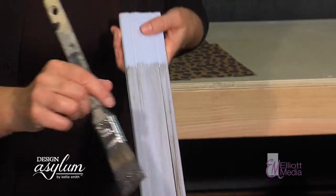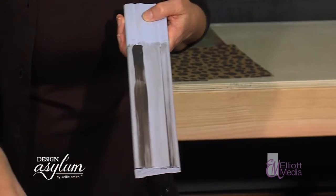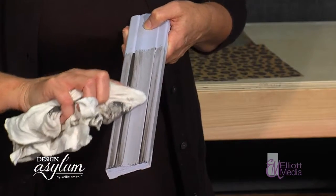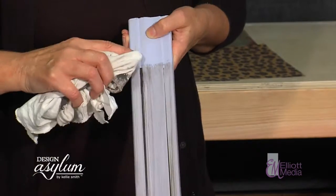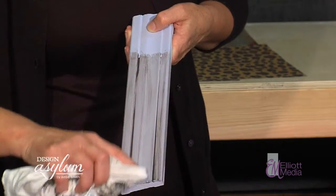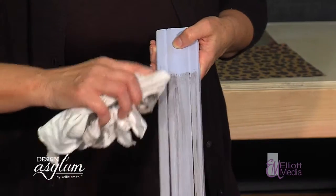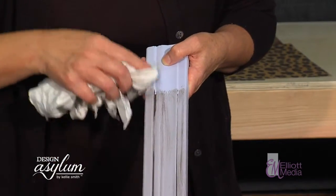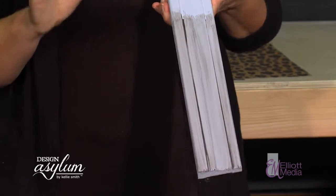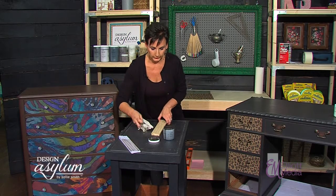If you take off too much while it's still wet, I would really like some in that line, so I'm not going to take it off as much. And you just keep working. You've got to work a little fast because it dries quick. But that's it. I promise you, if I can do this, anybody can. It is really, really simple.